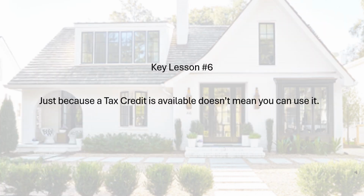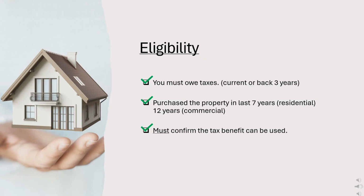With that being said, the last lesson of this module is that just because a tax credit is available doesn't mean you can use it. Apollo Risk Management and our affiliates are fiduciary advisors and will not take on a project unless our feasibility shows that a meaningful benefit will be achieved by the client.